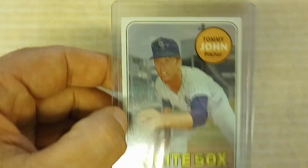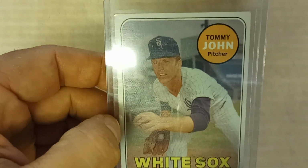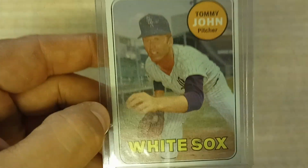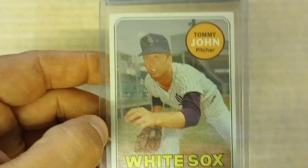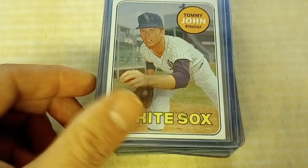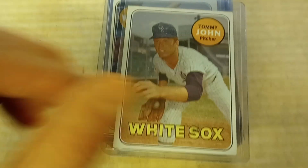Again, not in terribly great shape, but not horrific either. Not a lot of creasing or anything like that, just kind of rounded corners. So I figure, again, it's worth a shot. So this lot here was more semi-stars and stars, but I also paid more for it.